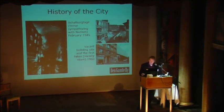The bombing resulted in the vacant building square you can see on the top picture to the left, and it was here that Føtex, the first variety store in Denmark, was built. So it's also a story in itself. Not all of them have as complex stories as these, but we are trying to tell through the application the story it must have.